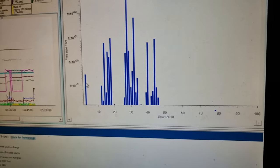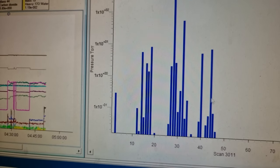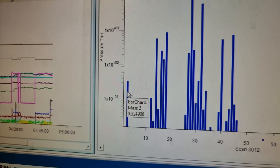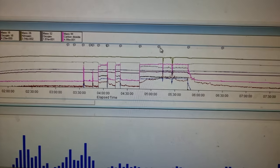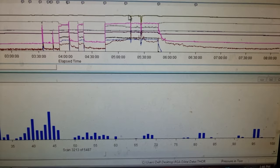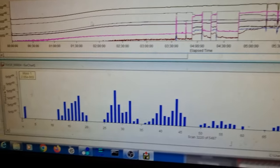Okay. So what is the hydrogen level under load here? It's, you see, this is logarithmic. This is where you can be confused by the size of the bars here. This is 0.32. Okay? It's not very much. What was it when we were on load? So the load comes in here, a 1.5 kilowatt heater. You can see how dirty that is. Look at that, it's really dirty. I would not want to be anywhere near that exhaust.